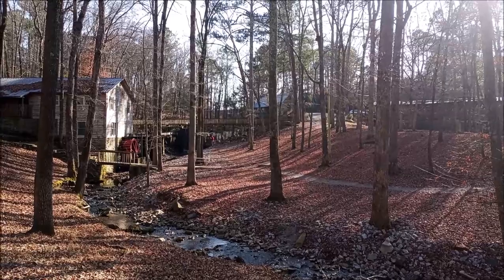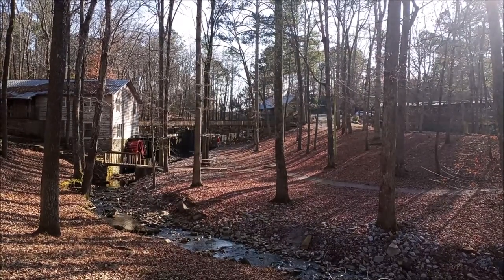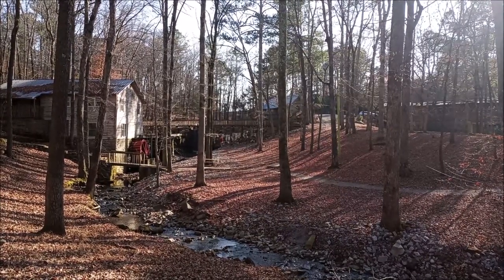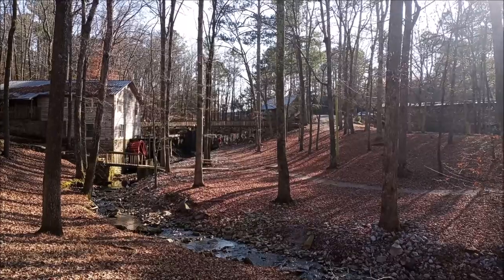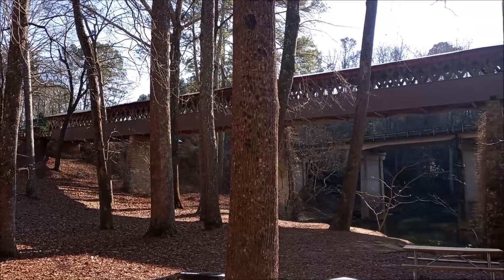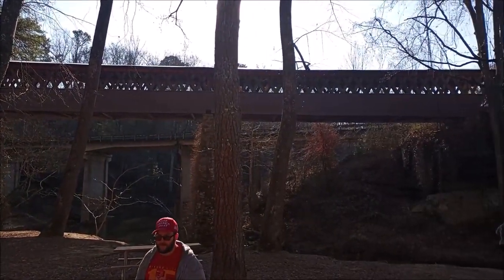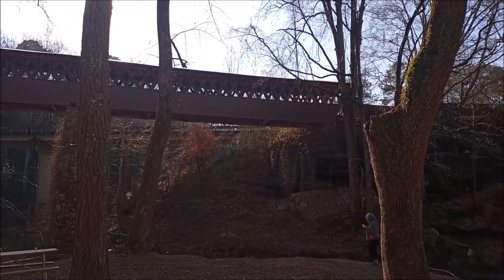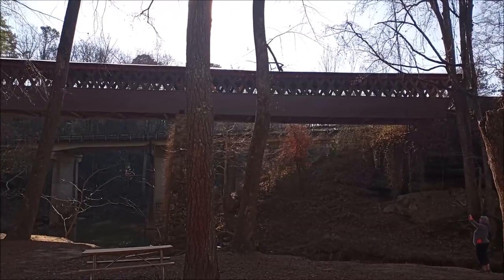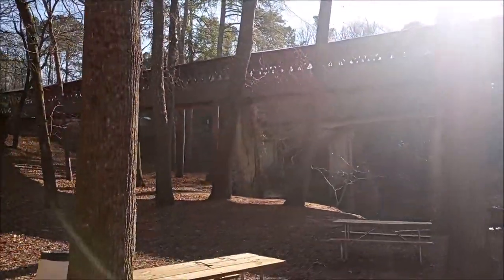This little park area is open to the public and free of charge. So, yeah, very cool, and I highly recommend it if you're in the area. Seems even more impressive from down here. You can really see the full span. Yeah, that's pretty awesome. I love the rock columns.